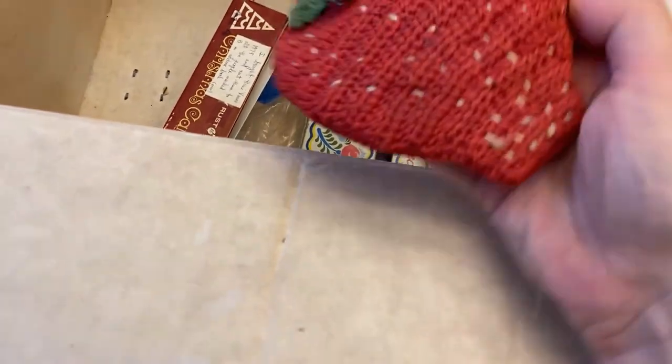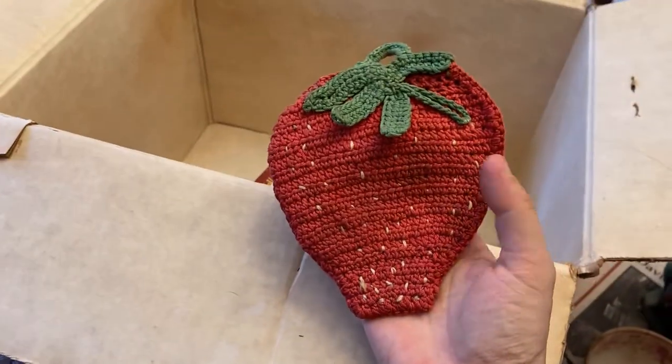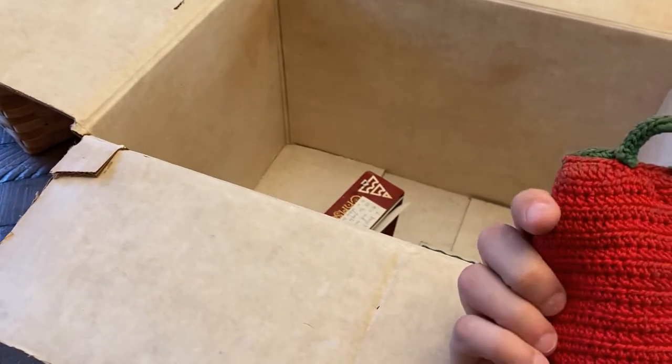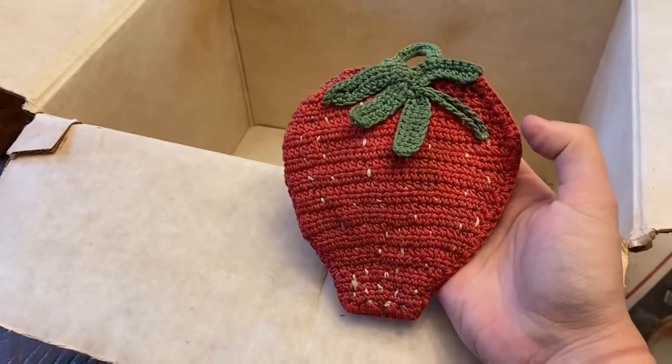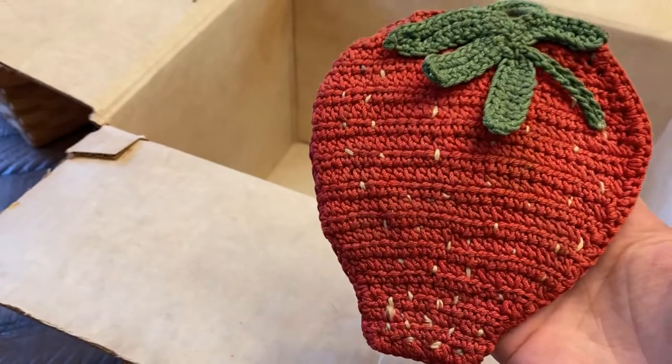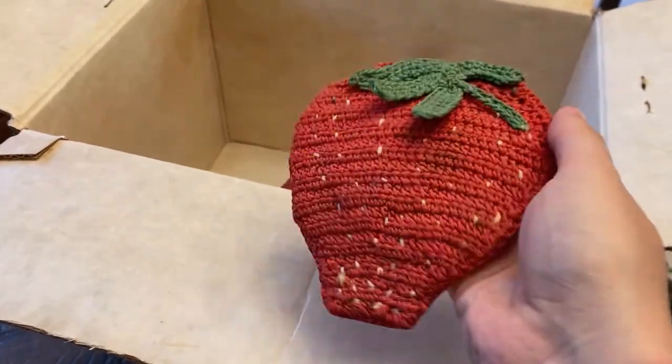I forgot about this. This is really sweet. It's just a crocheted little strawberry trivet or something. Yeah, I remember this was in the attic. So cute. Love it. I'm gonna keep it for sure.